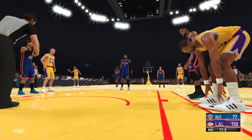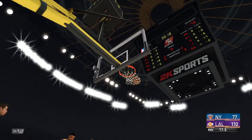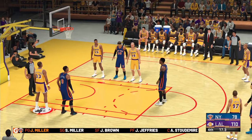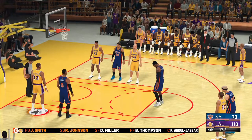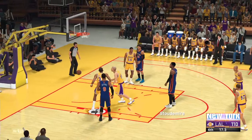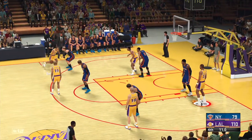Shooting two. And he drops the first. It's both from the stripe. 17 seconds left in the final quarter. Smith outside.